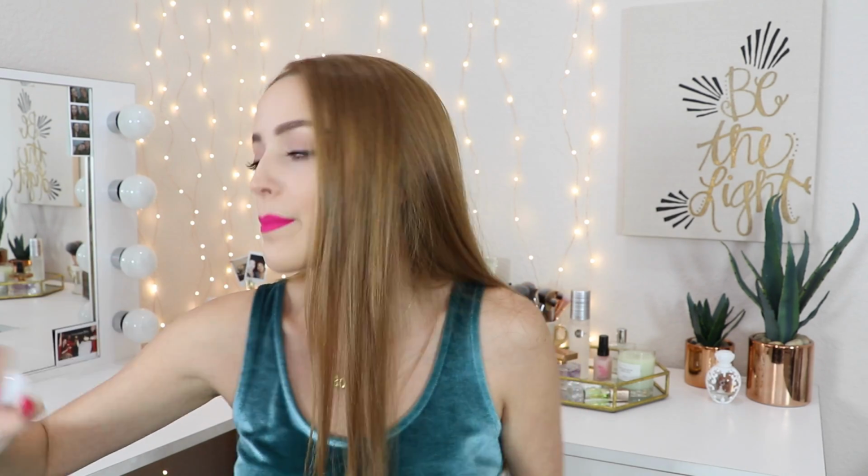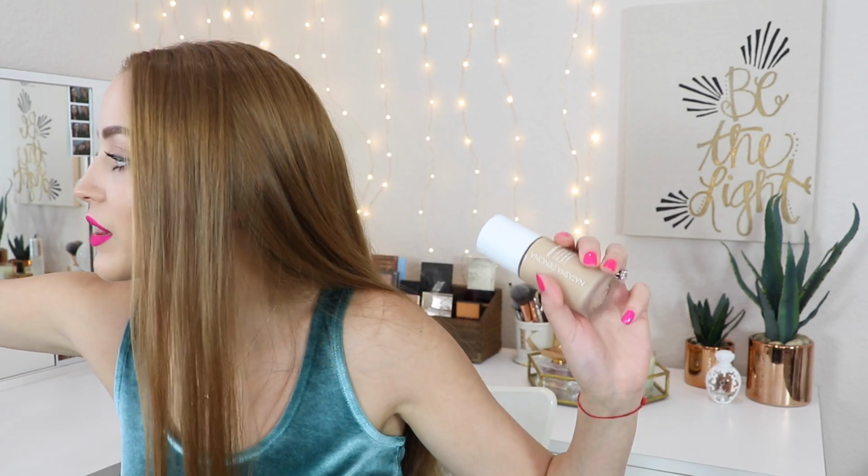Like, this is my first step, then I go in with a primer, and then I go in with this, and it looks beautiful. It looks flawless, like completely flawless. It has great coverage. It doesn't look as natural as my Makeup Forever Face and Body foundation that has barely any coverage. This still does look like foundation, but in a really natural, flawless way.